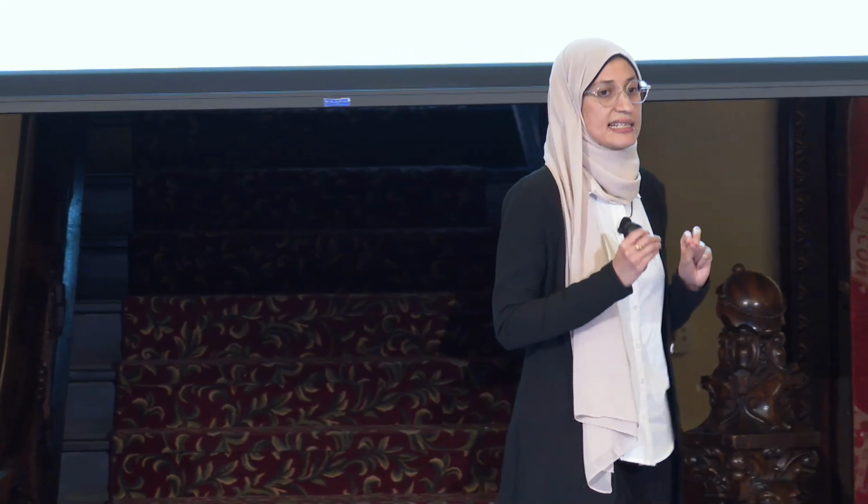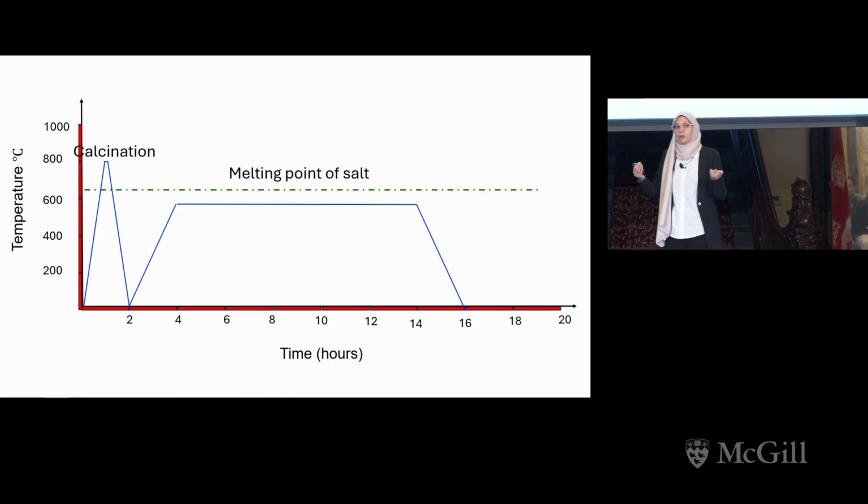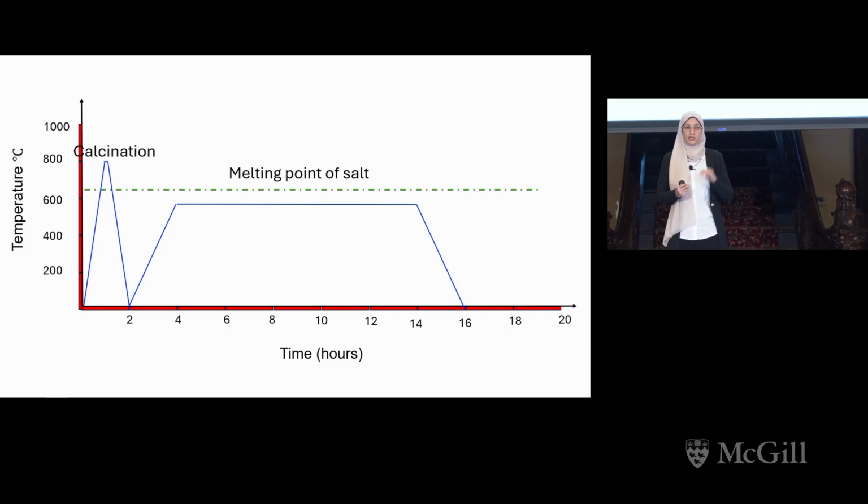That's why we applied a second heating step. In this step, we heat the product of the first step, the one with the single particle surrounded with the solidified salt, but this time we heat it below the melting point of the salt. Why? Because of two reasons. If we heat the mixture in the second step above the melting point of the salt, that means the salt will melt and the reaction will proceed. So the particle will get bigger and bigger, and we want to avoid this. That's why we heat the mixture below the melting point of the salt.